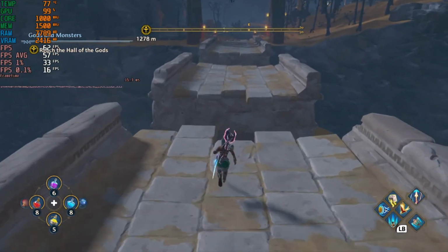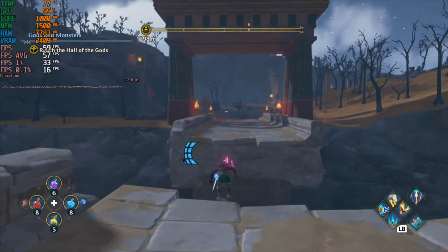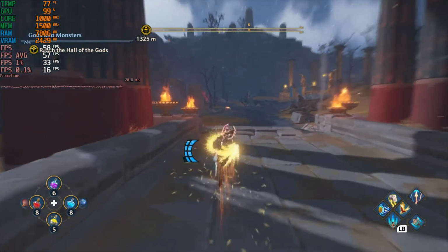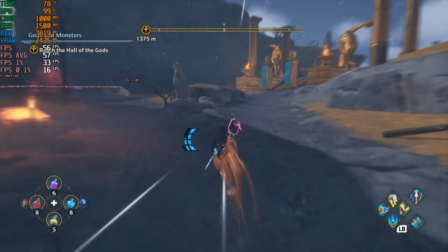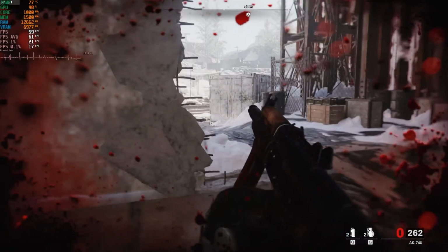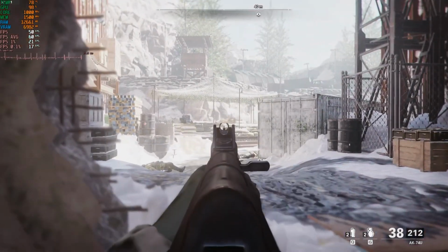Don't get me wrong, the game is still very playable, and even with the lowest settings it still looks really good, so I would personally cap the game to 30 FPS to avoid those dips and have more of a console-like experience. If the card struggled with the last game, I dread to think how it's going to cope with this final one. Last but not least, I fired up Call of Duty Black Ops Cold War and crossed all my fingers and toes that this card wouldn't just set on fire.